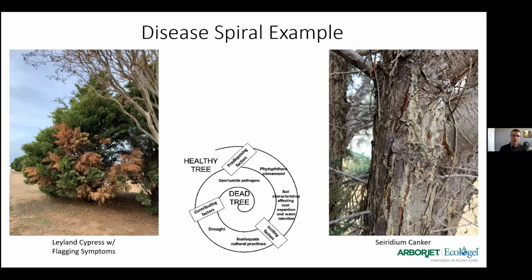And so oftentimes I've gotten calls from people. They say, Emmett, I've got this Leland cypress. It's got Seiridium canker. It's dying from it. What do I do? What fungicide do I use to treat this canker disease? And so by understanding the disease spiral, we can better treat what is going on in this situation. So what you are seeing of Seiridium canker is actually the contributing factor. That is the opportunistic pathogen. So that means that this tree is already way down on our disease spiral, right? The contributing factor is already there trying to finish off that tree.